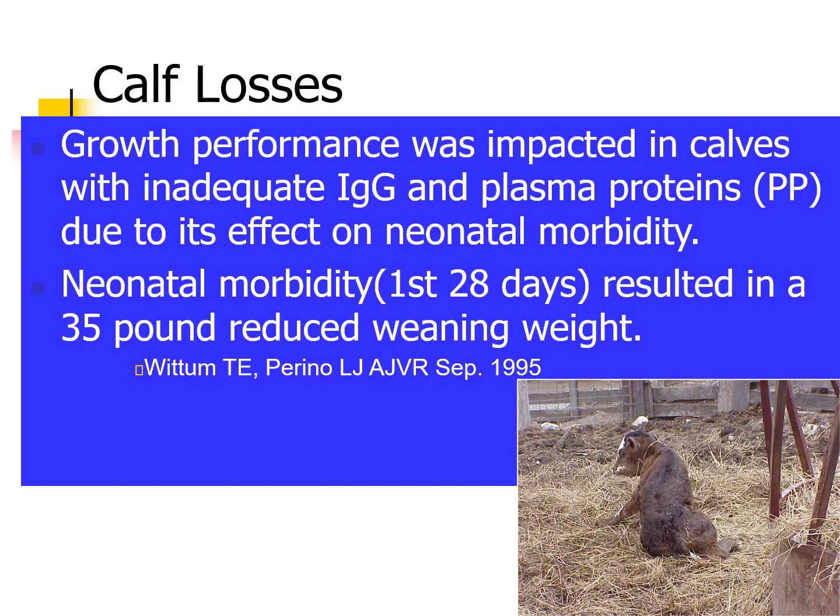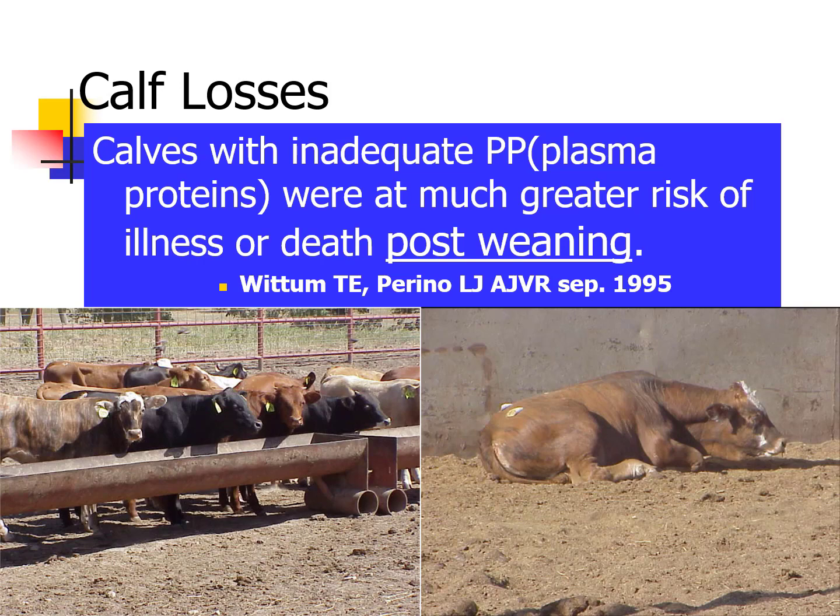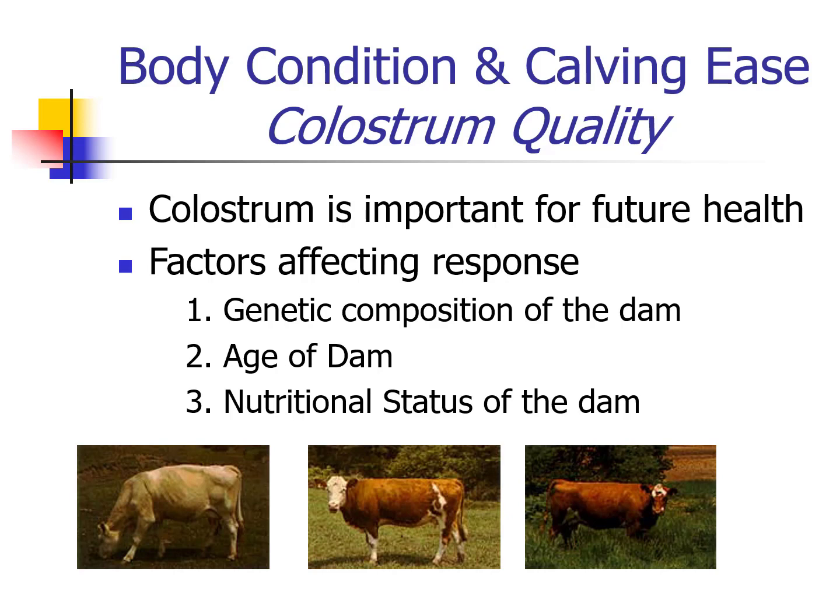Growth performance was affected in calves with inadequate immunoglobulin and plasma protein due to its effect on neonatal morbidity. Therefore, it is important that they get quality colostrum at the time of birth. And you see, calves with inadequate plasma protein are much more likely to be sick at the feedlot, so post-weaning. So that time period in late pregnancy, but also as soon as they're born, affects colostrum quality. You need to take care of that pregnant heifer and the pregnant cow so they're producing quality colostrum. So colostrum is important for future health.